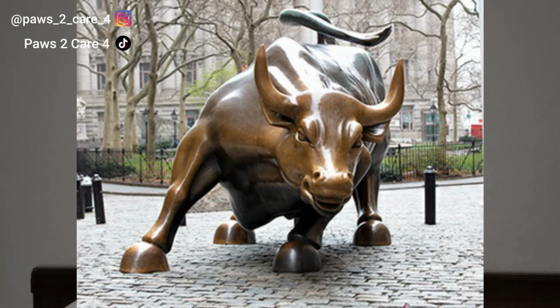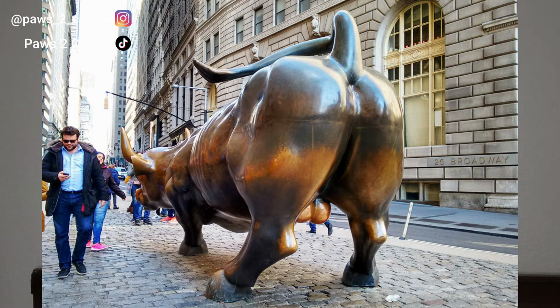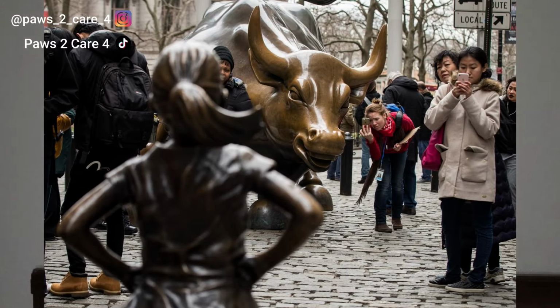Okay, at number 6, we have the Wall Street Bull. This is a 3.5 ton bronze statue, and it was created by Arturo Di Modica, an Italian-American artist. This bull is located in Bowling Green Park, or a little bit near it. And this was specifically a gift from the artist to the city. And that was the purpose. And I felt that had more of a personal tone to it.